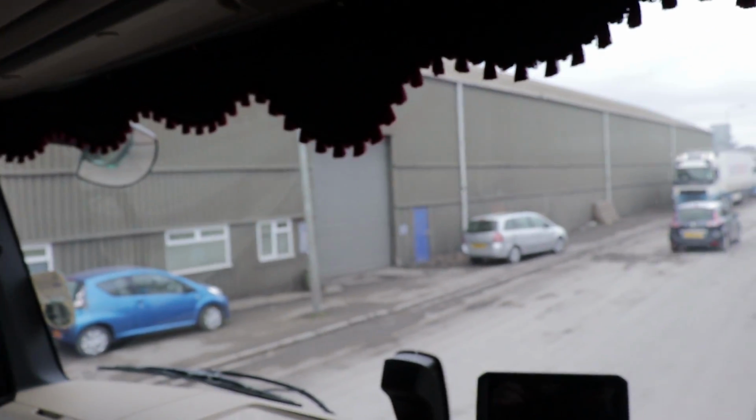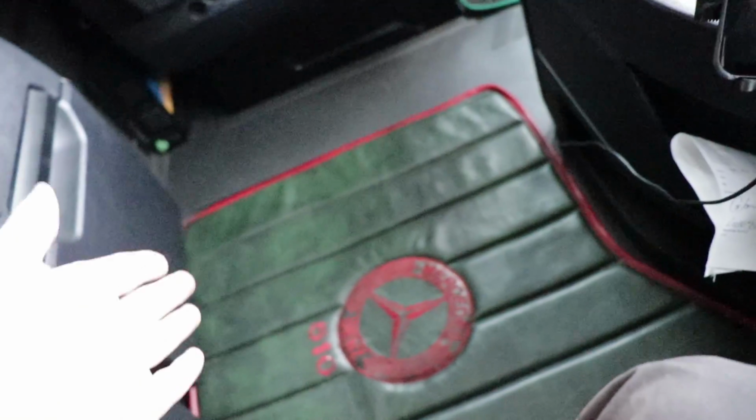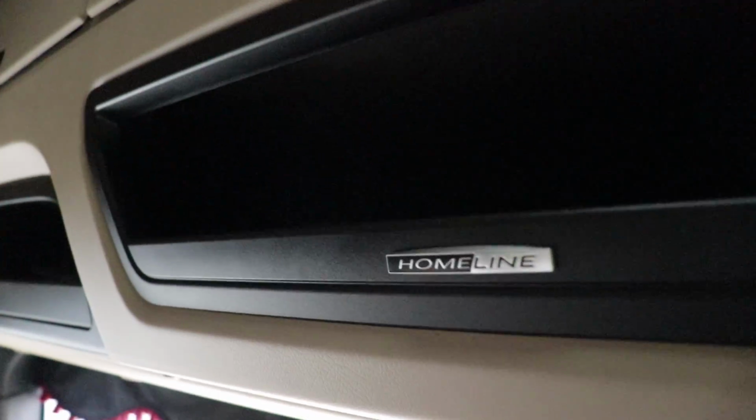Right, one of the first things you'll see in this are the helmet and the curtains. Oh, the lovely curtains. Boss paid for these, as well as this mat. Mercedes Benz 510. It's got 510 horsepower. It says Home Line somewhere, there, if my camera will get it.